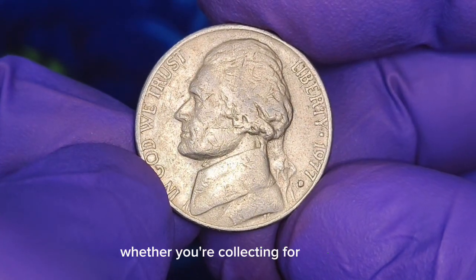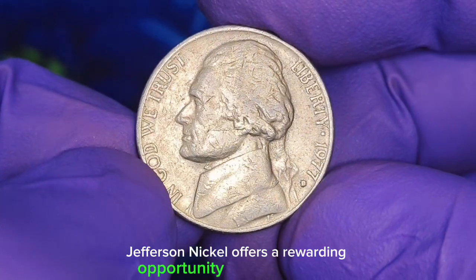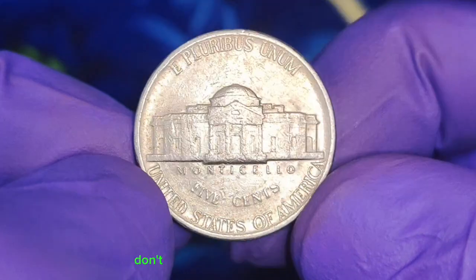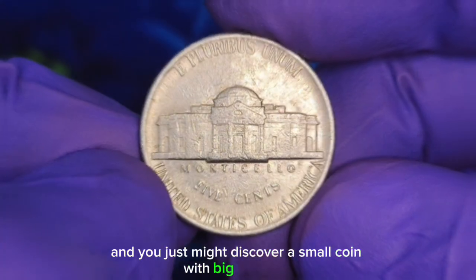Whether you're collecting for passion, investment, or both, the 1977 D Jefferson nickel offers a rewarding opportunity to own a valuable and historical piece of American coinage. Don't miss out. Check your change, check your collection, and you just might discover a small coin with big potential.